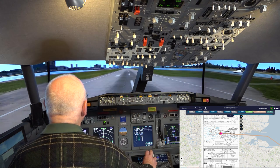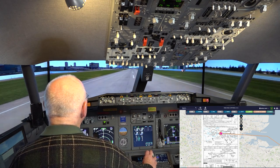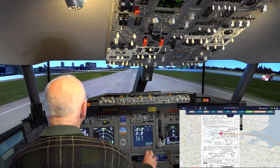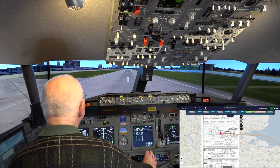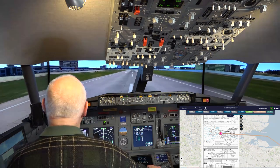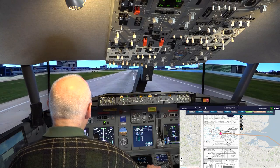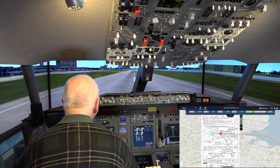And reverse thrusters are on. Slowing down, 75, 60 knots. All right.